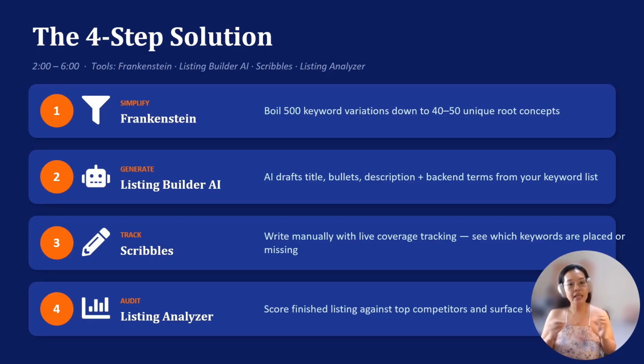Secondly is you generate using the Listing Builder AI. It uses that clean list that you have, which is the 40 to 50 unique root concepts, to generate a full draft copy. Third is you track it using Scribbles. Scribbles is a manual alternative. This gets you the prerogative to write yourself with live keyword tracking. Fourth would be you audit it using Listing Analyzer. It audits whatever you wrote against your competitors.